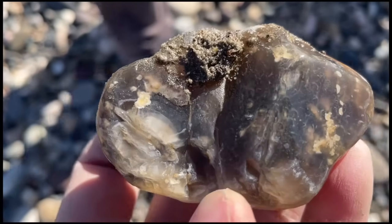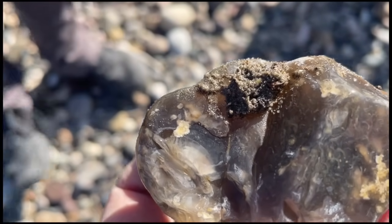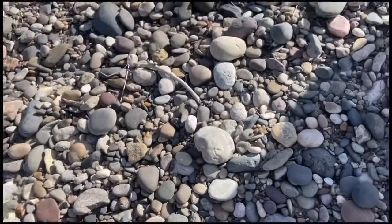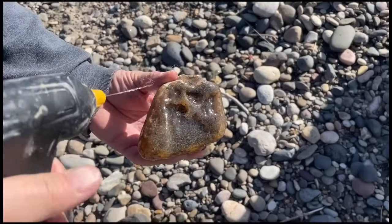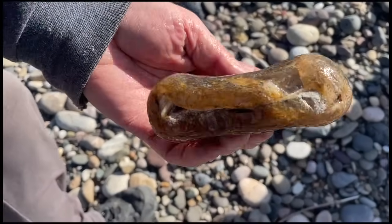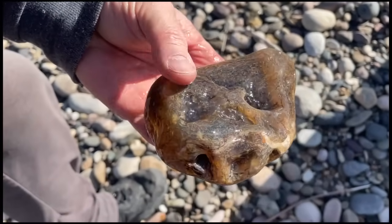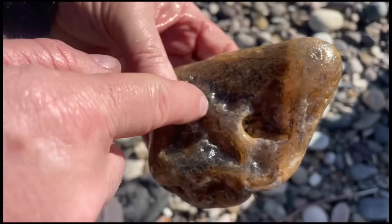I'll take it along. This is definitely not a very good agate. This is a jasper. Oh my gosh, Jim! Oh my gosh! Look at that! Oh, good for you! That's fantastic! As I was sitting here looking at the dumb one. All that dark stuff in there.